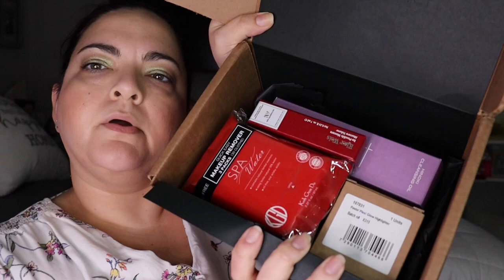All right, so let's open the first box, which was my first order. The small box. And this one is not with any wrapping paper. This is what I ordered. I got here something from Kiehl's, their mascara, which I've never tried. It was sitting in my wish list, so I took advantage now of the sale.